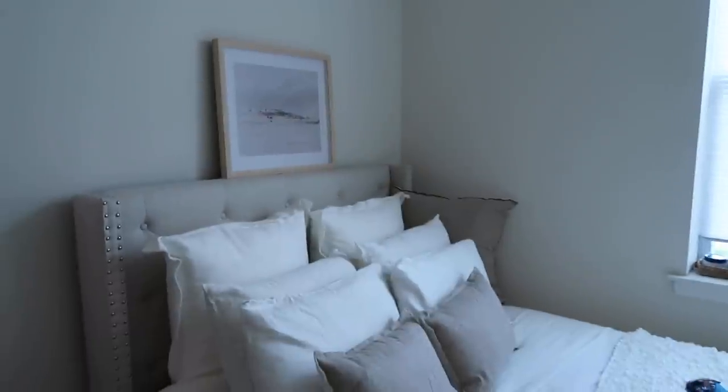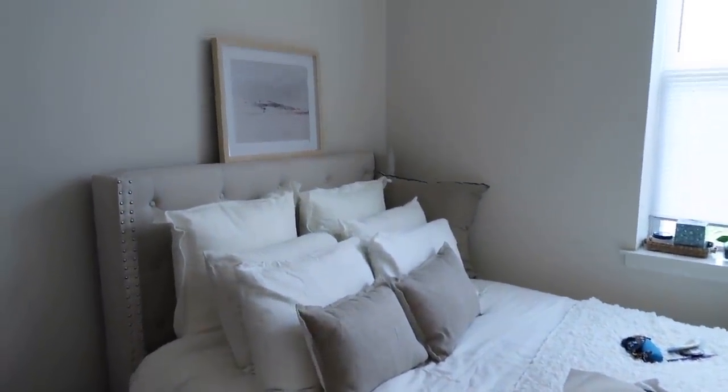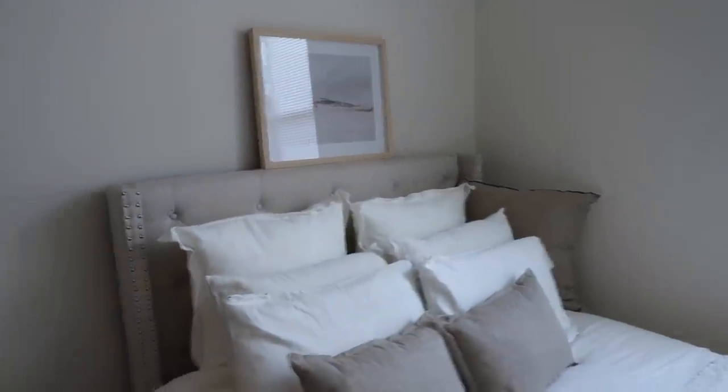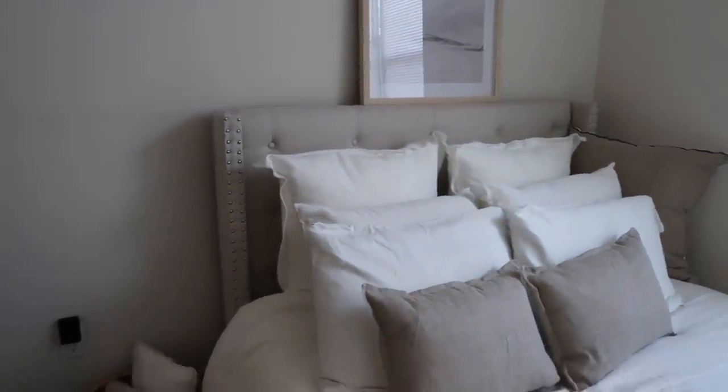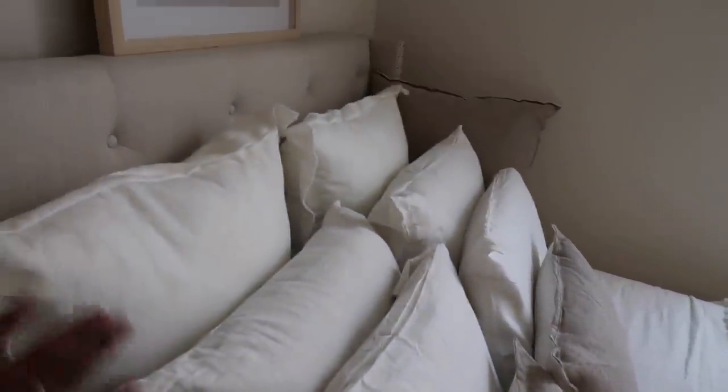Pretty much done with the bed. I'm gonna flip the camera around and show you what it looks like now. So this is basically my bed. I basically just changed the bedding and added some cushions. I do have quite a bit of cushions on here. I might take away one of these, like the regular pillows, and then just leave that alone. But this is basically what it's looking like.